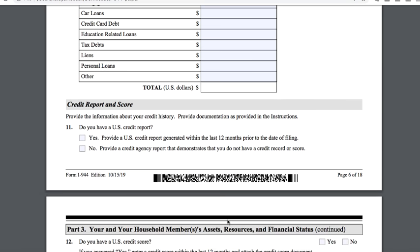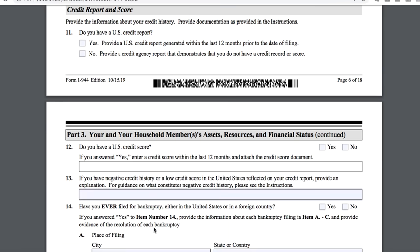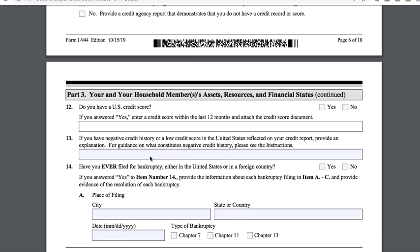The government now wants to know about your credit, okay? Do you have a U.S. credit report? And if so, they're going to want you to submit a copy of your credit report, as well as your credit score. They want you to put that number here. And if you have any negative credit history or a low credit score, you're going to have to provide an explanation for what happened.